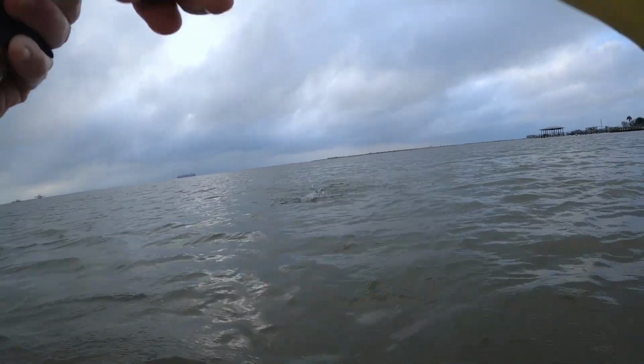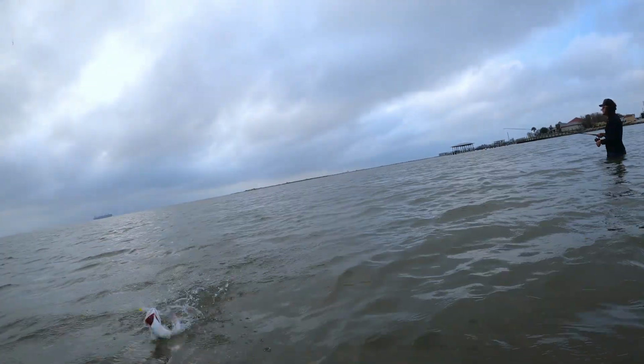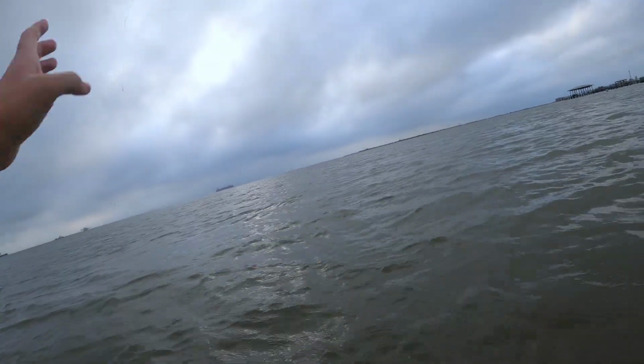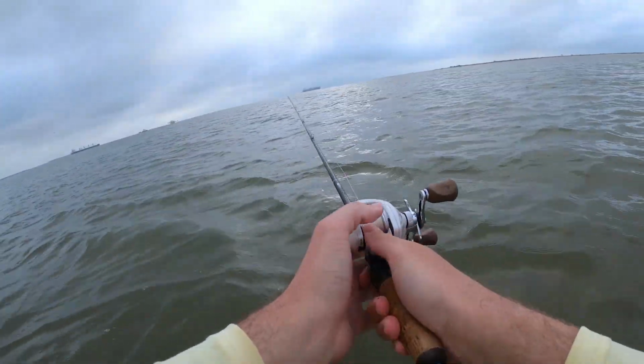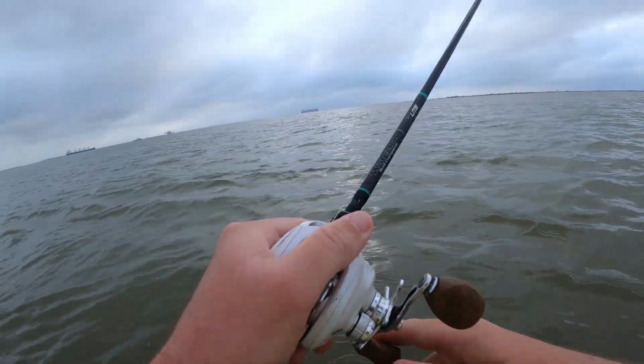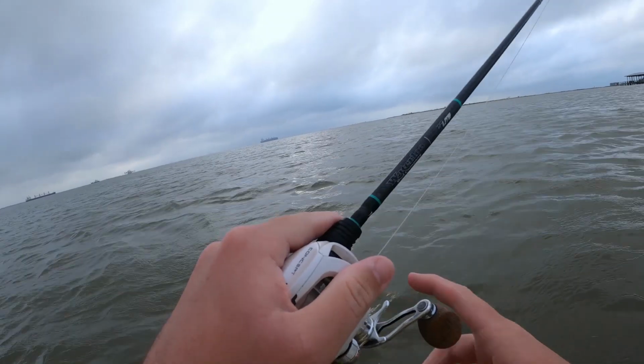Got bit again. There he is. There we go. Man, 3 bites on that one cast. Another little guy, that little Sandy. But yeah, like I was saying, we're gonna continue to walk out. Oh, he's off. Walk pretty slow, still completely fish this whole area, cover ground. See if we can pull out some healthy keepers. So y'all stay tuned.